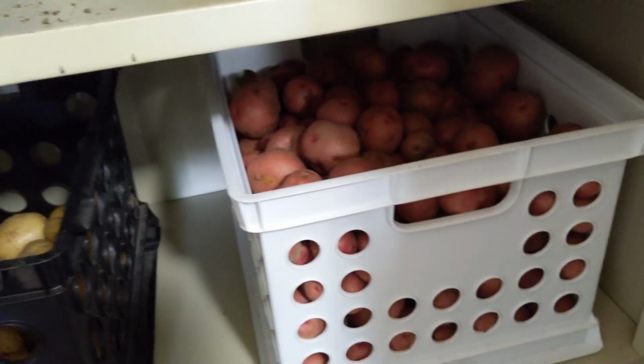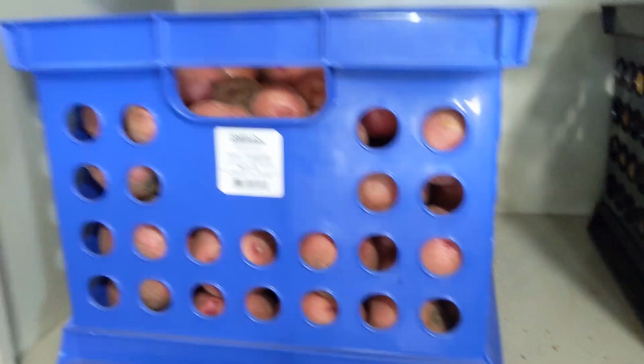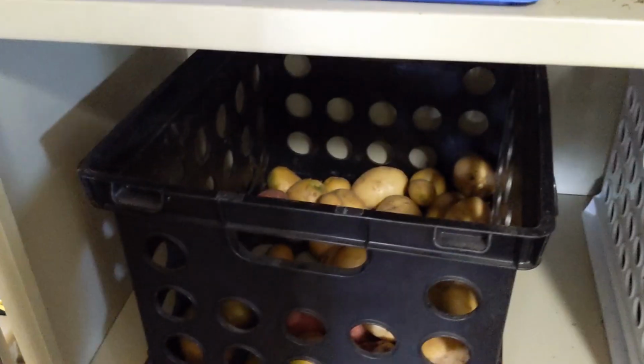I haven't gone through these yet, but we will have some more potatoes. I think just red potatoes. I already picked through the white potatoes last week, and all the ones I have left are green, so we're not going to sell those.